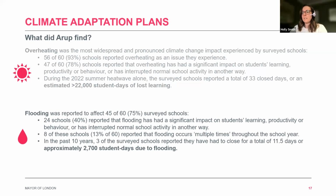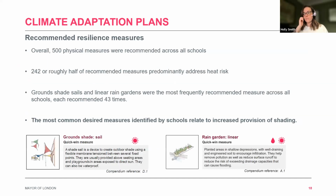And then in terms of flooding, 75% of schools surveyed had been impacted by flooding, and we knew that was going to be high because we had picked these schools based on their risk. So we did know a lot of the schools had already had impacts from flooding, and we've got some stats there on student days lost to flooding as well. Next slide, please.